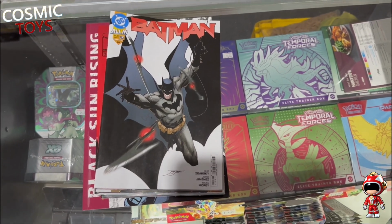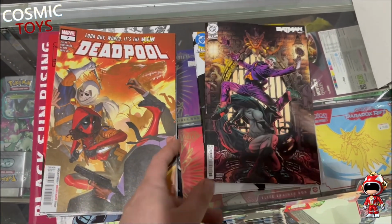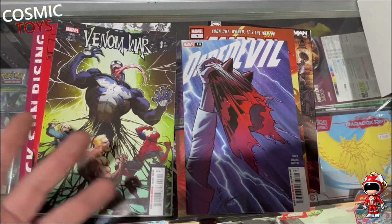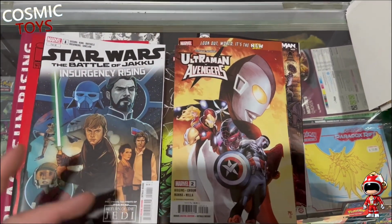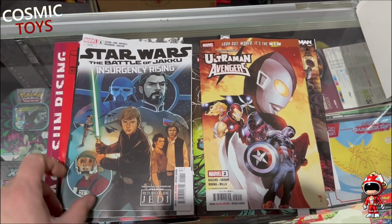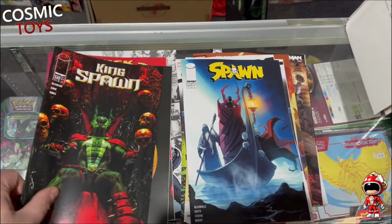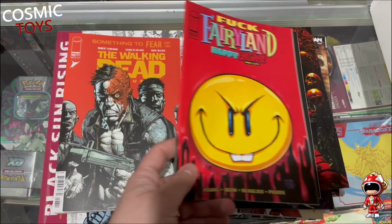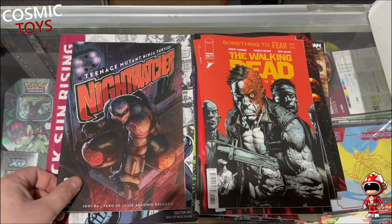Comics as usual, and starting with DC, we've got the latest issue of Batman. We've got its variants, Marvel, and we've got latest Deadpool, Daredevil, Venom War issue 3, Ultraman Avengers, and Star Wars Battle of Jakku Insurgency Rising, which I didn't even realise I'd ordered, but I obviously had. Image Comics, and we've got Spawn, King Spawn, I Hate Fairyland, It's Rather Naughty variant, The Walking Dead Deluxe, and from IDW we've got Turtles Night Watcher.